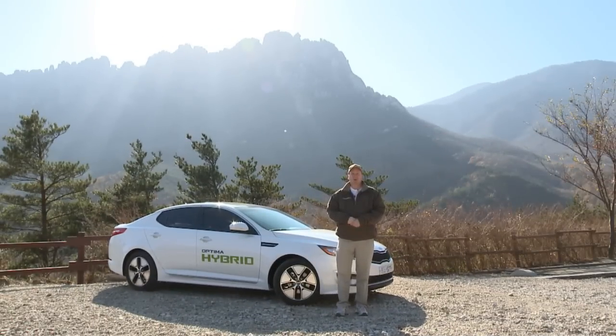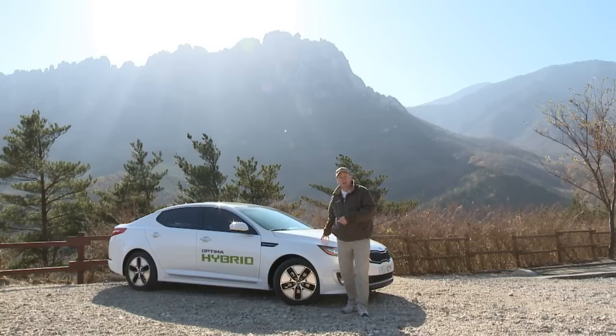We're coming to you from Ulsan Peak. It's one of Korea's most beautiful vistas. As you can tell from what's behind me, it's a peak with over 12,000 individual peaks in a 4-kilometer diameter area. And along with the beautiful scenic backdrop, we've also got a beautiful vehicle here in the Kia Optima Hybrid.